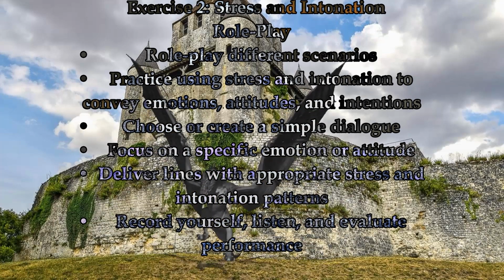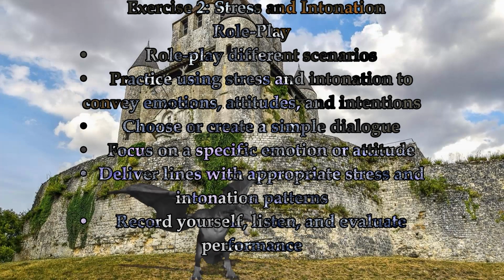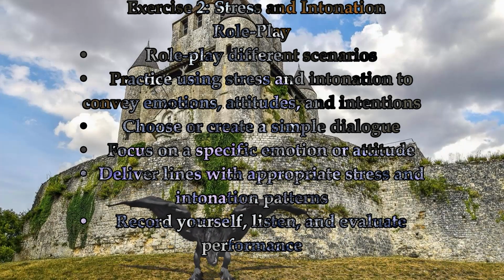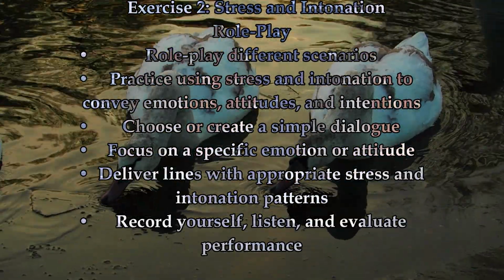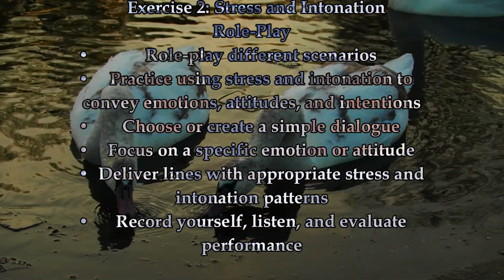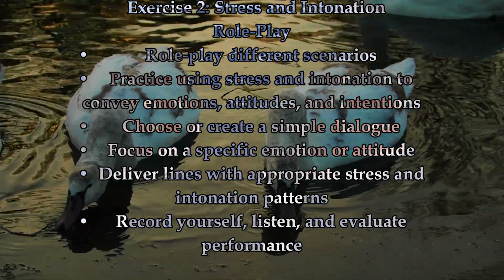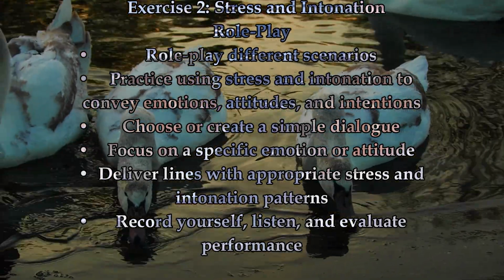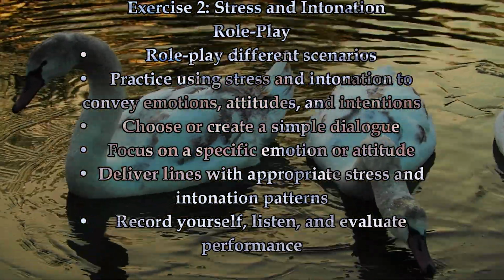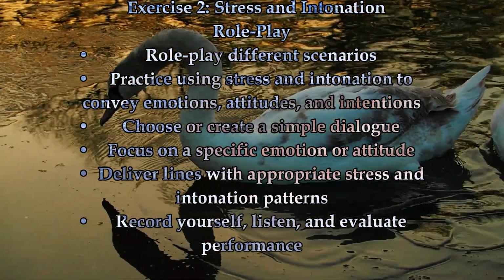Choose a simple dialogue or create your own, focusing on a specific emotion or attitude, and practice delivering the lines with the appropriate stress and intonation patterns to convey the intended meaning. Record yourself, listen to the recording, and evaluate your performance to identify areas for improvement. Role-playing allows you to experiment with stress and intonation in a controlled environment, helping you develop the confidence and flexibility to apply these skills in real-life conversations.